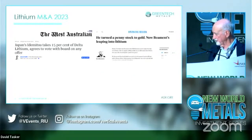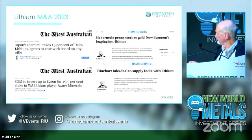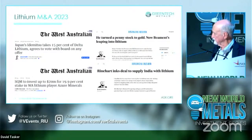A lot happening in this region, just briefly. Lots of mergers, acquisitions and so forth, and West Pilbara is not immune from it. See here, SQM have been chasing Azure. These other ones in other parts of WA are all trying to get access to good lithium projects.